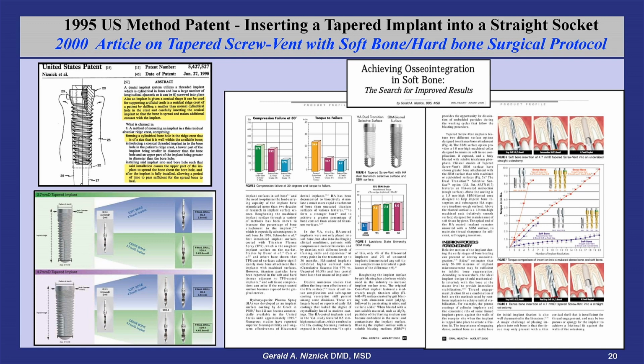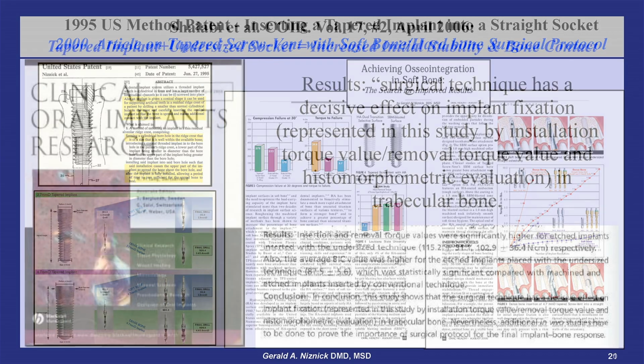If the bone was dense, the socket is enlarged using a diameter drill only slightly smaller than the implant diameter. And if the bone is very dense, a cortical drill that opened the top of the socket to match the implant's diameter could be used. Using this soft bone, hard bone surgical protocol, there is no need for bone taps.